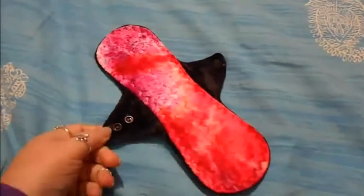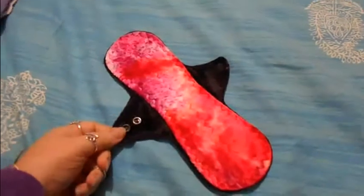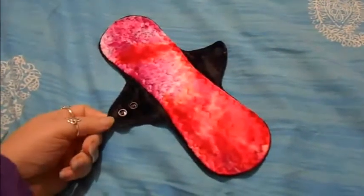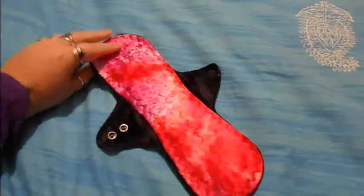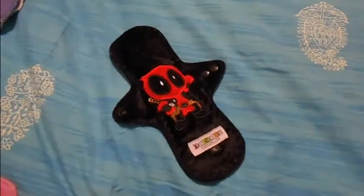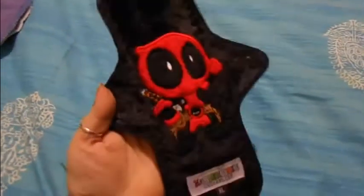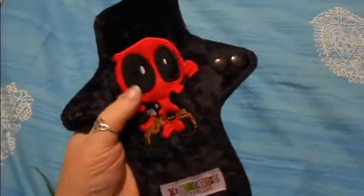So there are some pads that I don't wear for months and months, and so even if I love them, sometimes it takes a while to get around to using them. So this is the first time I've used this pad, and what's so exciting about it is, ta-da! It's Deadpool! So there's Deadpool embroidery, or applique, probably more the actual term. Little minky Deadpool on the back of my pad.